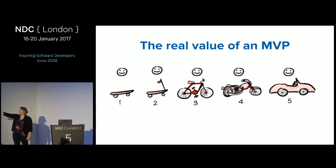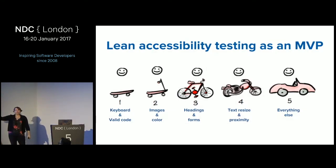So likewise, with accessibility, with testing in particular, there is no point in looking at accessibility testing saying, well, we have to do all of it or none of it. Like, we can't possibly do all this accessibility testing, so we're out. We'll figure it out next year. Instead, what we recommend to client teams is to take it exactly the same way and iterate off of your testing. The most important things that I think we talked about earlier is keyboard and valid code. Keyboard accessibility and valid code are the foundational, most important things.